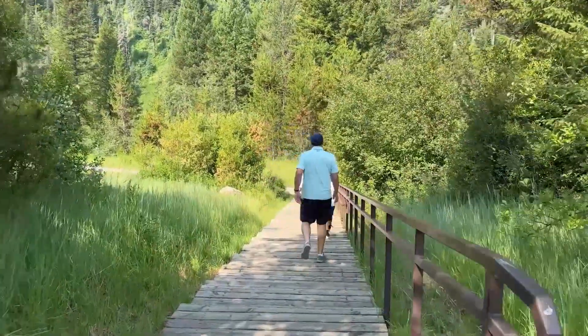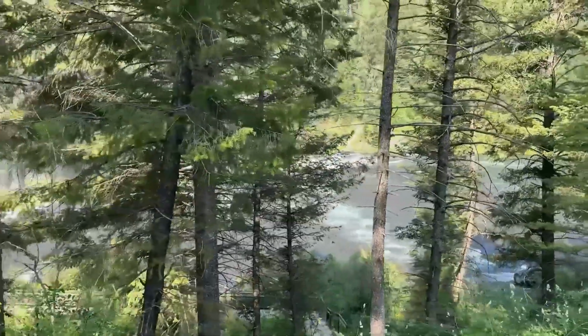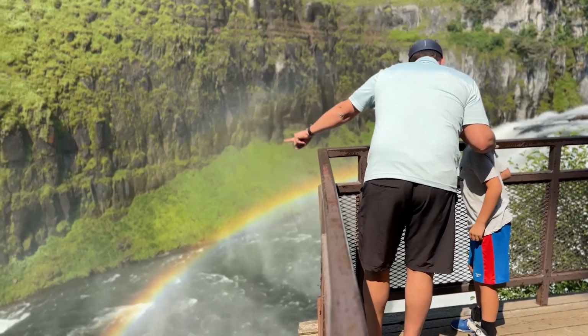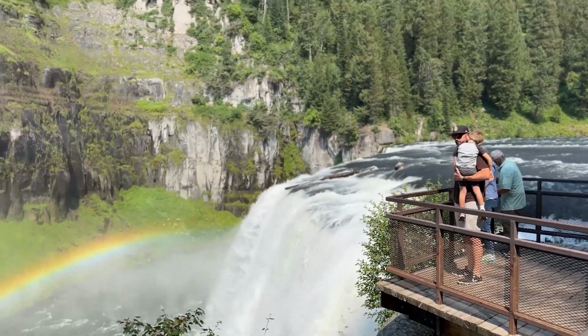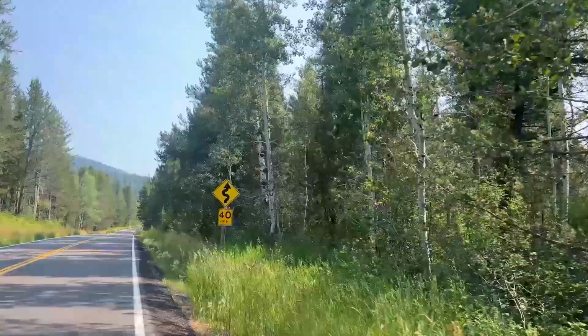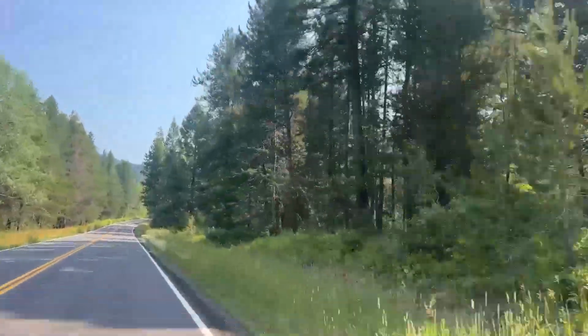You just walk down, legitimately probably 3-minute walk from the parking lot. You can't hear the water from the parking lot, and all of a sudden you get there and you just take this all in. And take a look. Absolutely beautiful, Mesa Falls. We probably hit up this place probably 50% of the time on our way into Island Park. It's just a nice way, a nice scenic drive. Once you get to Ashton, Idaho, all of a sudden you hit the pine trees, and this is a way to start off the vacation.